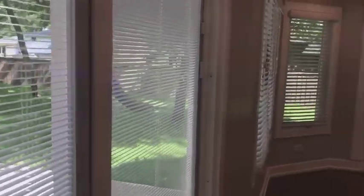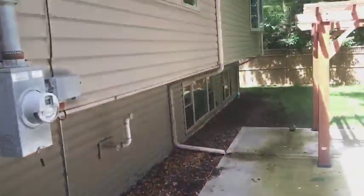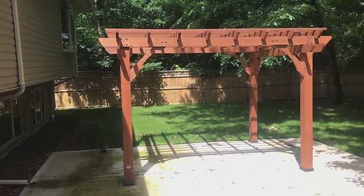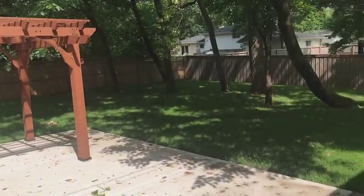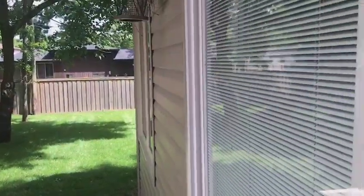I did not unlock the door. Let's see what we got. 2 air conditioners. There's the back. Little pagoda. Some trees. Again, out of respect for the owners. Bird nest. Out of respect for everybody loves living here. Out of respect for the owners, I did take off my shoes, so didn't want to go too far outside.